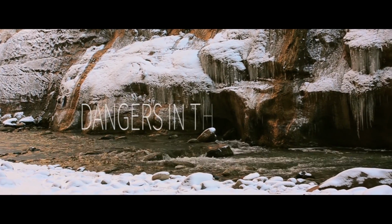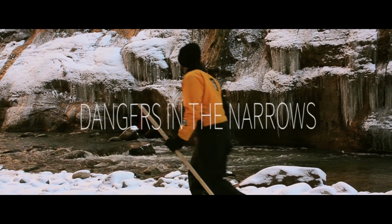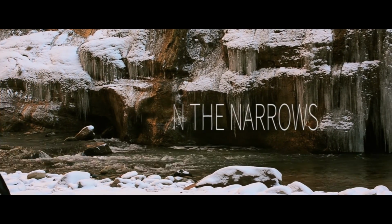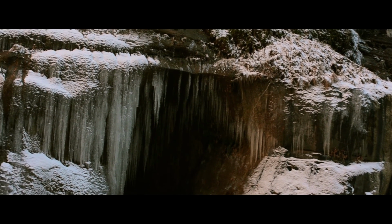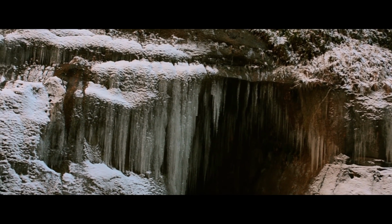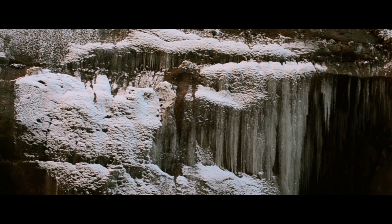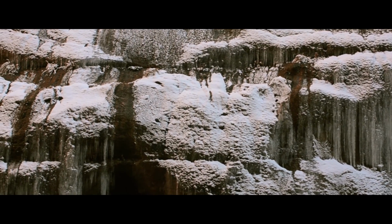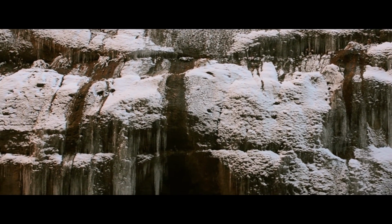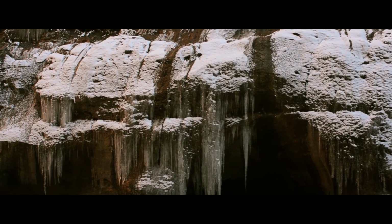In addition to hypothermia, it is important to be informed of the environmental hazards of winter in the Narrows. While snowstorms and cold snaps help form large, breathtaking ice formations on the canyon walls, fluctuations in temperatures throughout the day can send large chunks of ice falling to the river below. Avoid hiking directly under or against walls containing large portions of ice when possible.